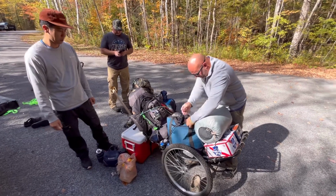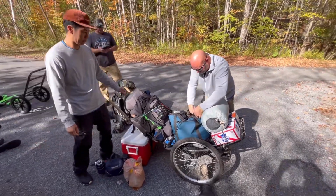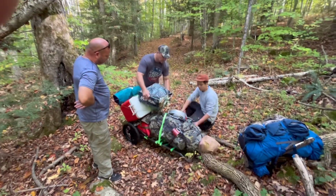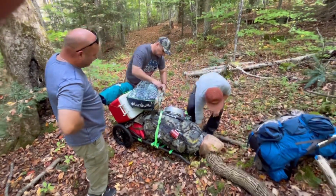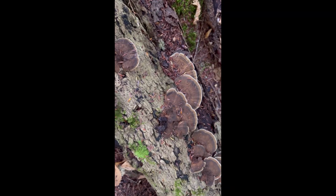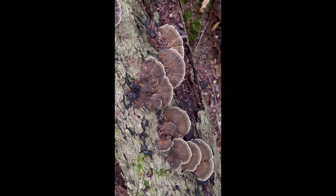Packing the gear up, getting ready to head up in. It's going to be about 2 miles to camp. We had our first catastrophic failure of the stacking. We got to restack. I believe these are turkey tails.